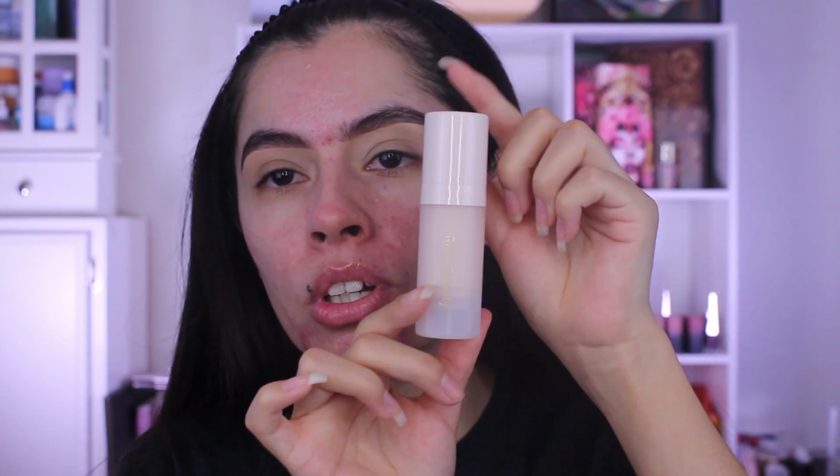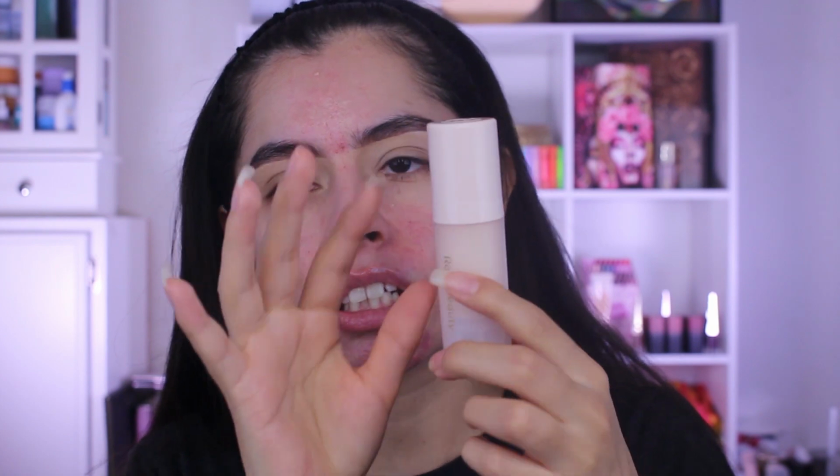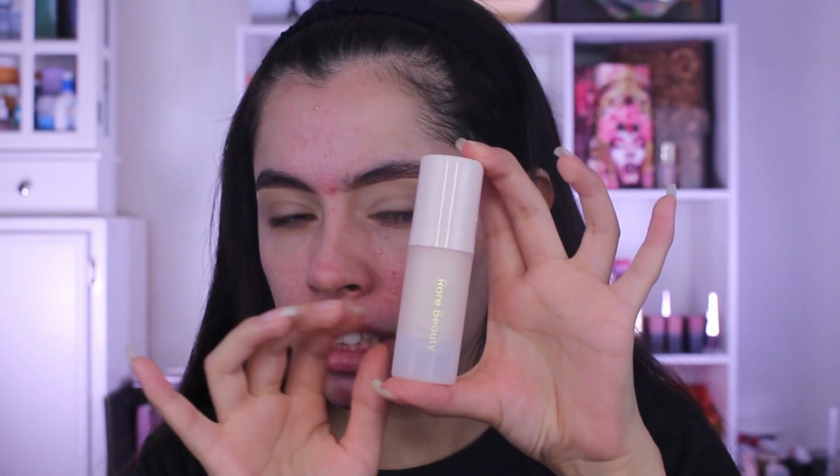The thing that I'm starting with first is obviously the primer. So this is how the primer bottle looks. Again, it has that frost type of feel to it. This is the tiny one again. It has a pump, which is really great. I like when things have pumps because I have acne. I don't really like having things touch my face, which we'll get into with the foundation right now. So I'm glad it has a pump.